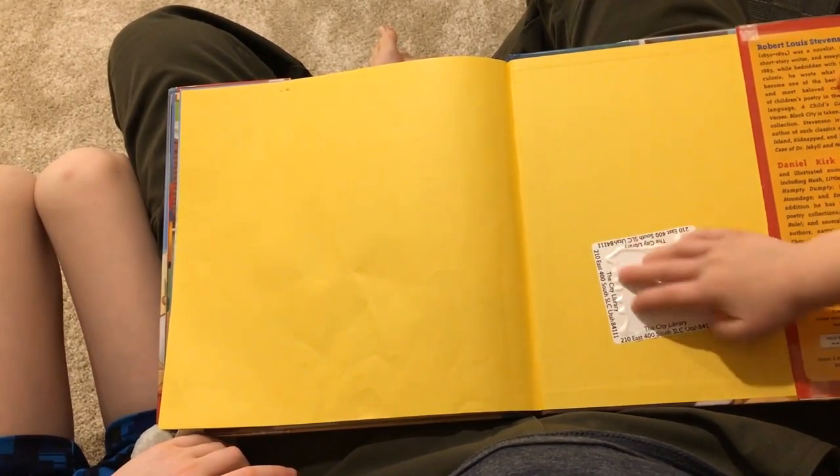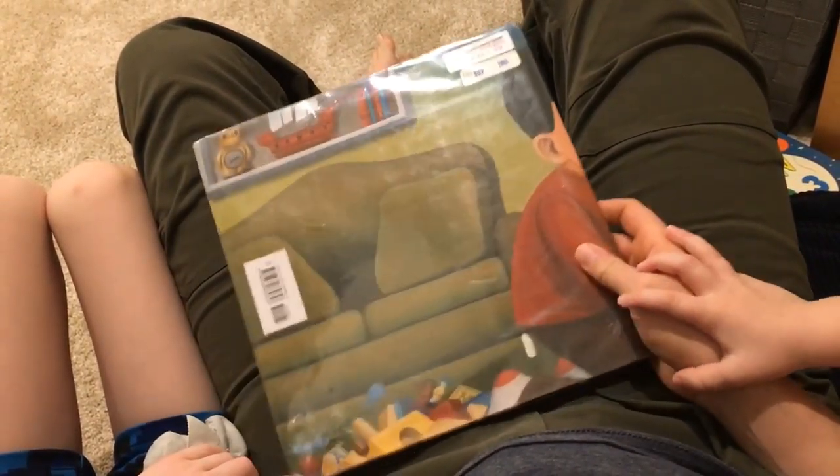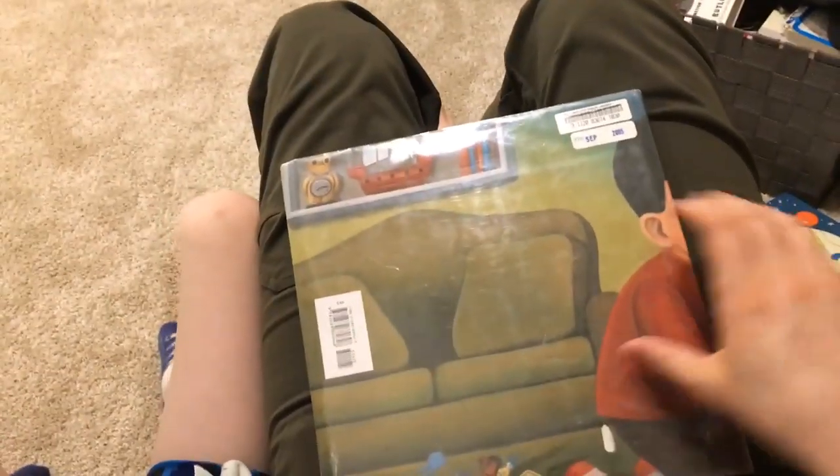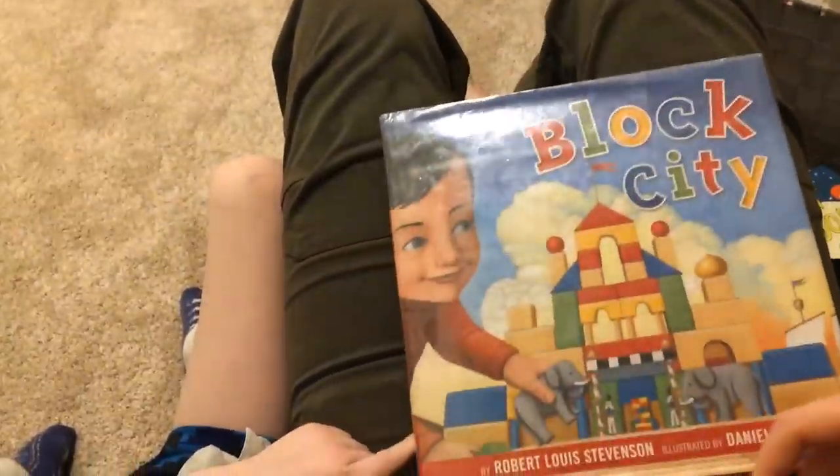Robert Louis Stevenson. So it wasn't hundreds of years ago, but 150 years ago. We like that book, don't we? Yeah. Block City.